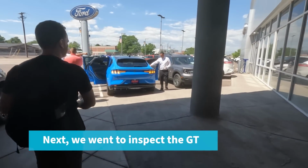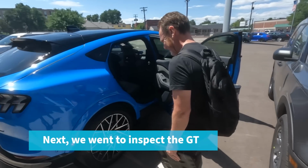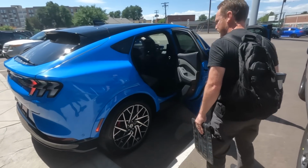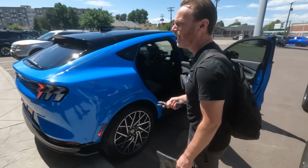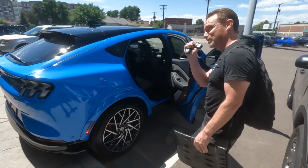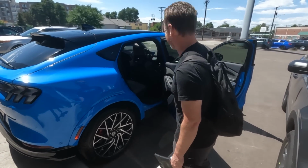Nice. It feels real. Some wider tires. How weird is this? Here's the keys. Do you want the keys just in case you want to start it or do anything, look at it? Thank you. I probably won't, but yeah. Oh my gosh, it's two keys now. Thank you. Two keys.